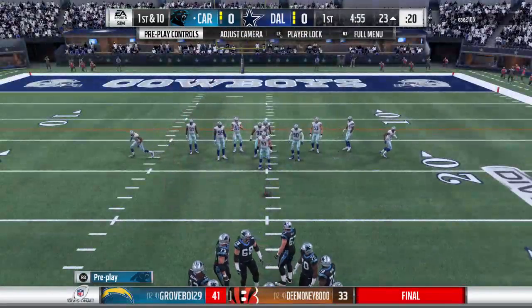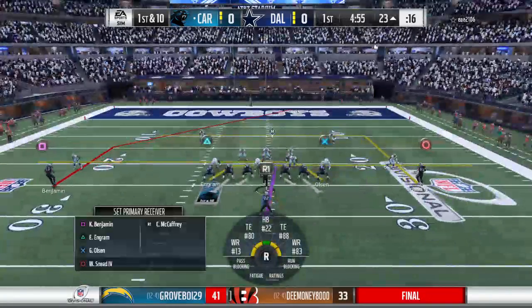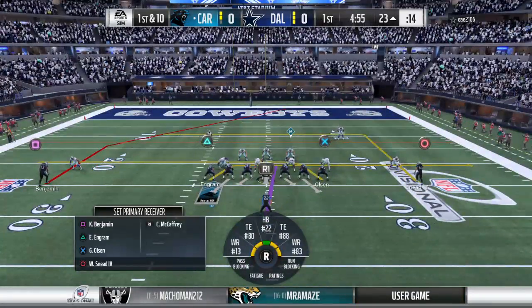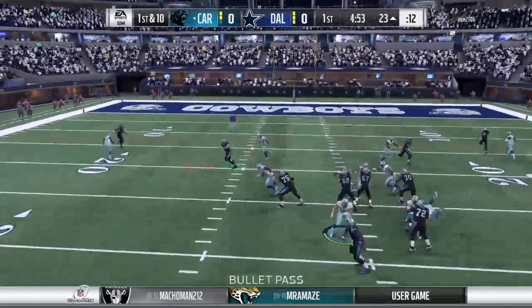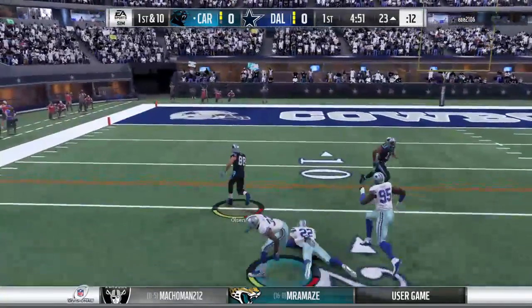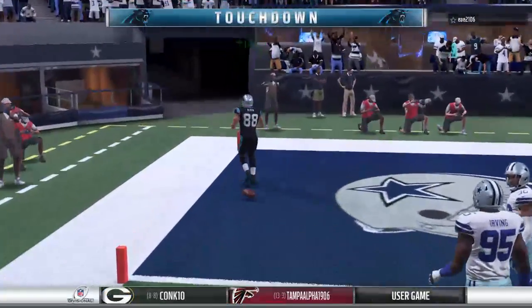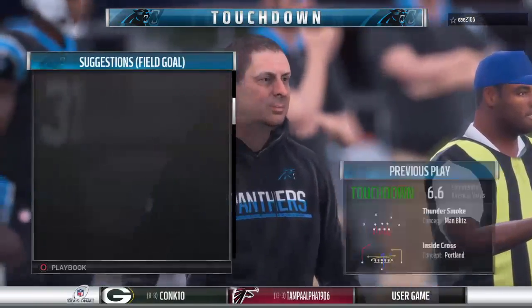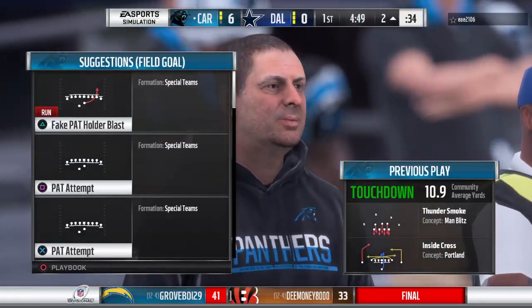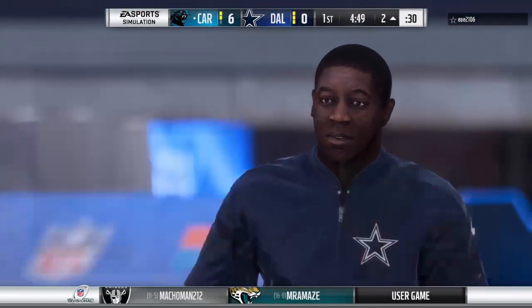And they'll start this drive with very good field position. They'll try and start this drive in the air. He finds his man, the tight end Olsen, and he'll take this into the end zone. Touchdown, Carolina. Greg Olsen, 23 yards for the touchdown. And the Panthers are going to take a first quarter lead.